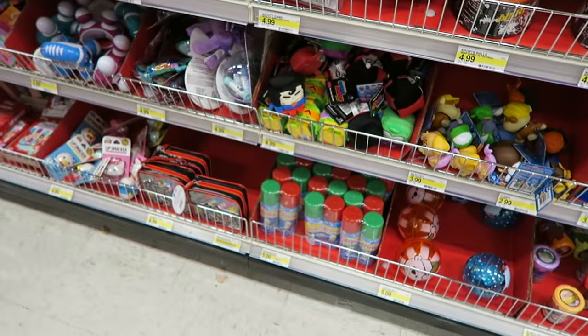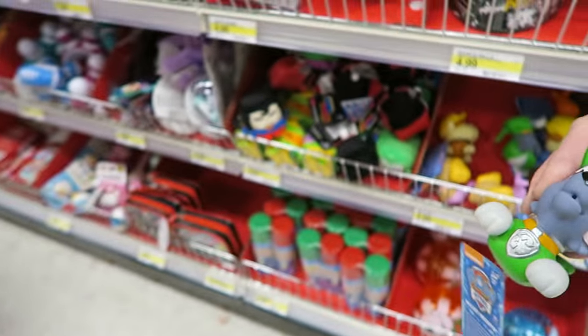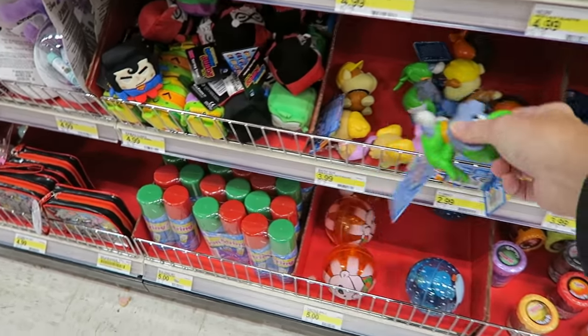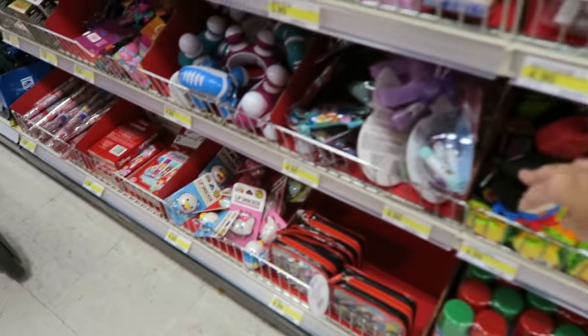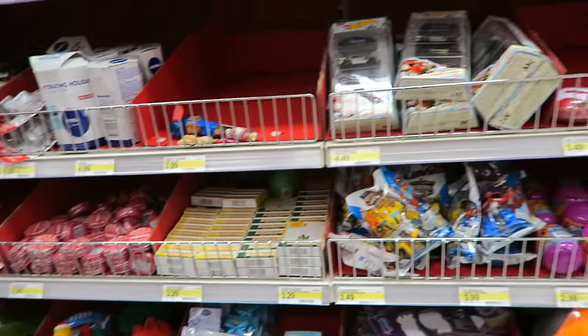I'm wondering, what did I see that I was wondering what it was? I just didn't look at it. Here's Paw Patrol. Are those tub toys? Yeah, those are bathtub toys. Oh, that's what it was. Those little blockhead things. Yeah. But they look like blockheads.